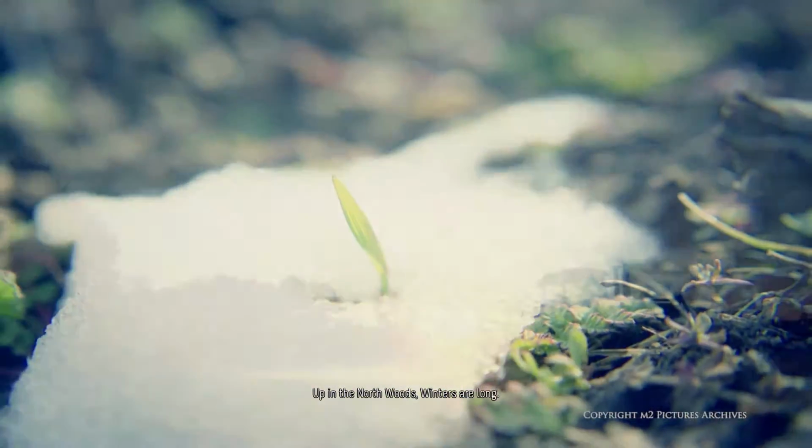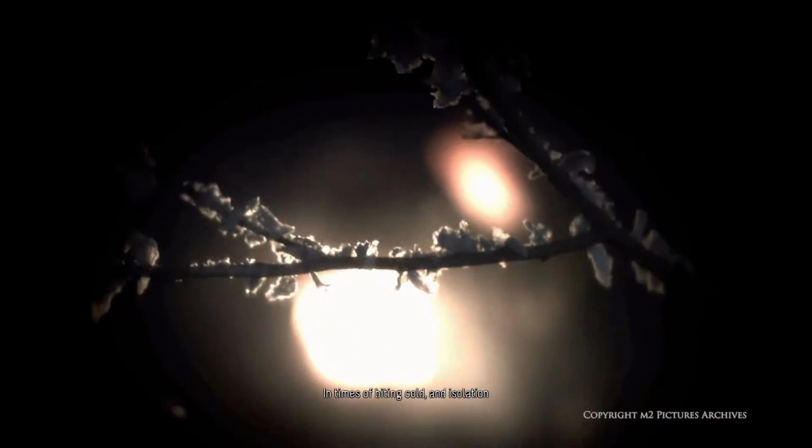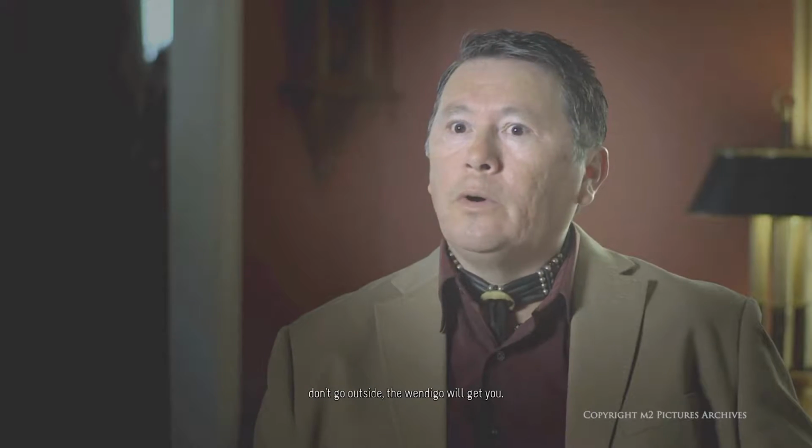Up in the North Woods, winters are long. In times of biting cold and isolation, a devouring monster is believed to come forth. It's terrorized native people for generations. Growing up, I was told, like, don't go outside, the Wendigo will get you.